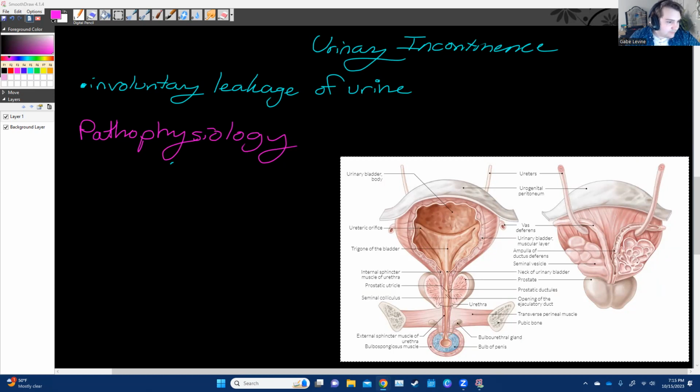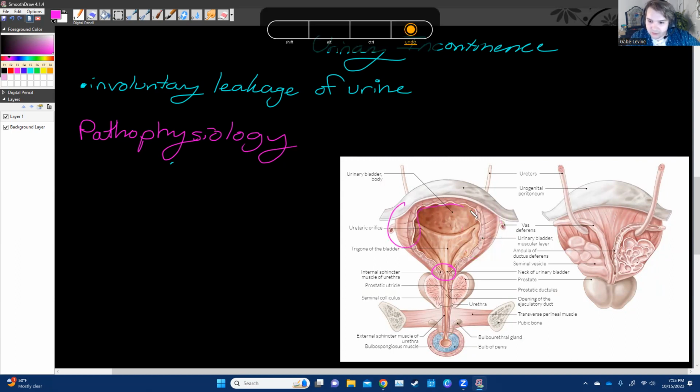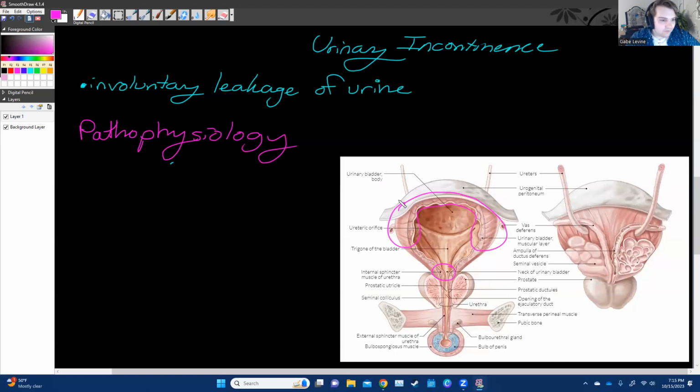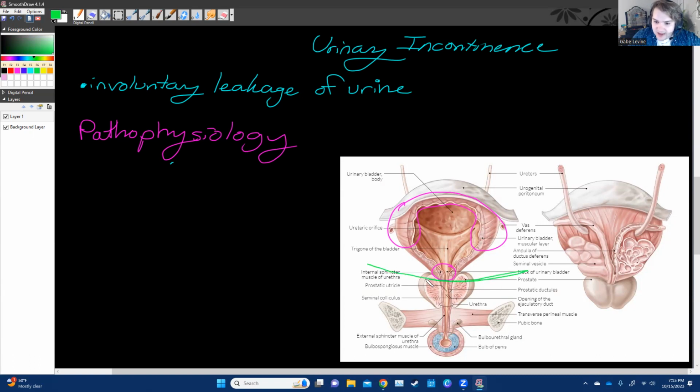When we talk about urination, what we are focused on is the interaction between the internal sphincter, the detrusor muscle, which, as we know, goes all the way around, and also the pelvic floor. I'll just add it onto this one. The pelvic floor is the muscle that all of this sits upon. And depending on where you have your dysfunction in your physiology, we get different kinds of urinary incontinence.